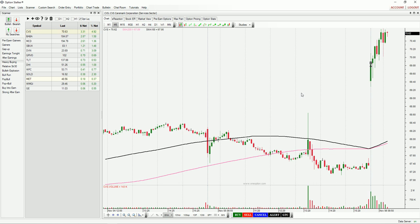CVS I mentioned, I'm interested in it. This is one that I did set an alert line on. I set it right like that and I got the alert right here. I took profits on it. Kind of wish I were still in the position, but we're seeing some long tails above body, so looks like the stock is going to hit a little bit of resistance.